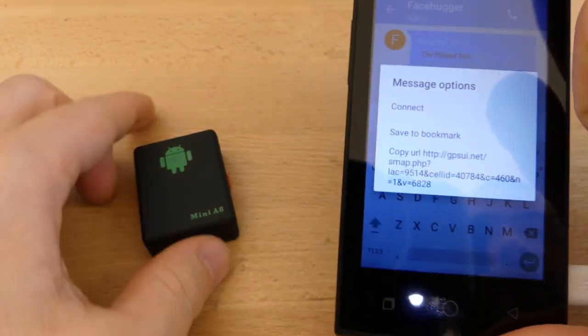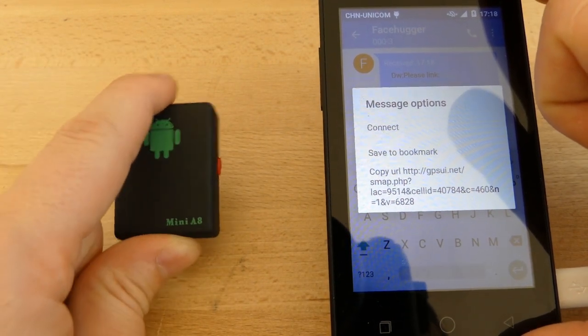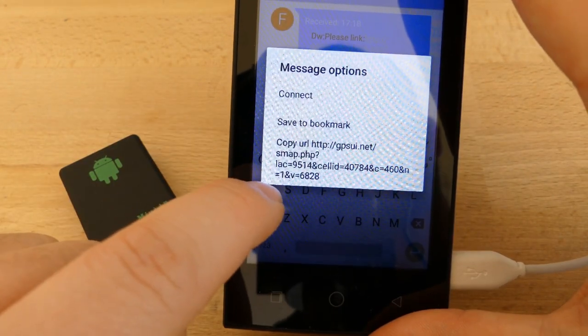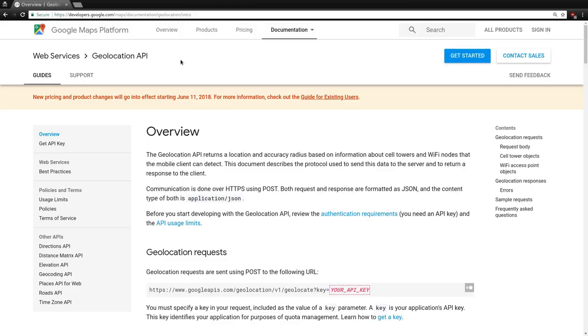So this is not a GPS tracker, it's a GSM tracker. It only knows to which base station it is connected to. So it cannot provide the GPS location, but it can provide information about the base station it is connected to. And this URL allows you to decode the location of the base station. Let's use Google Geolocation API instead of clicking on the link. It's rather easy to use and it's probably more precise.